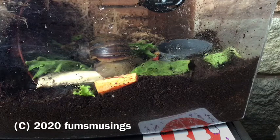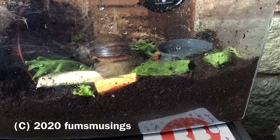Now, contrary to popular belief, snails are not herbivores. Snails in the wild are the cleanup crew, and they will eat decaying meat as well as the vegetation. So they do need a protein source, and I'll go into what you can feed them in a minute. You can give them fruit as well, but fruit's more like a treat. So fruit's something I'd only give them once a week.